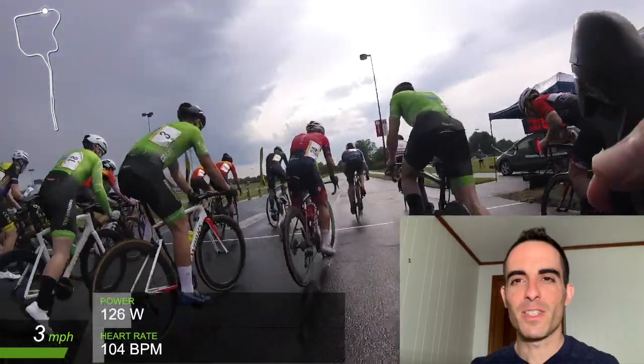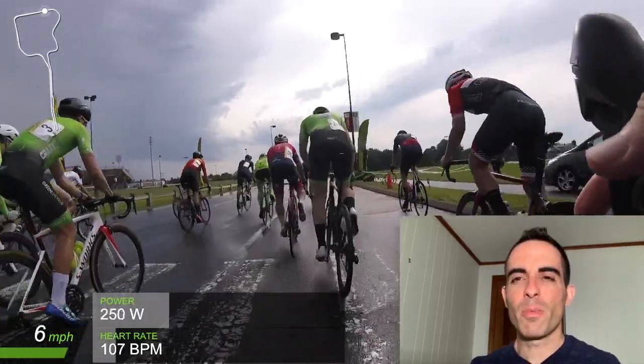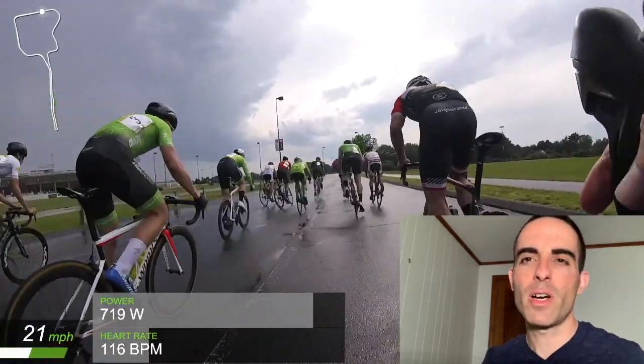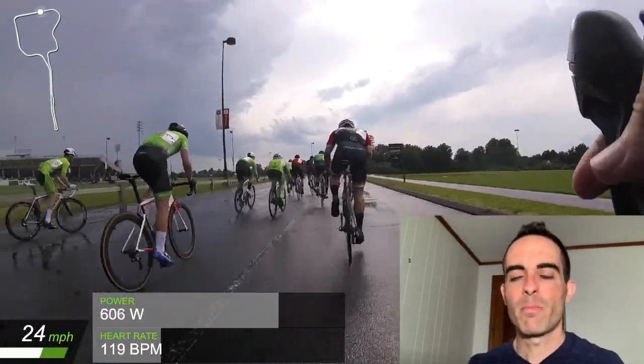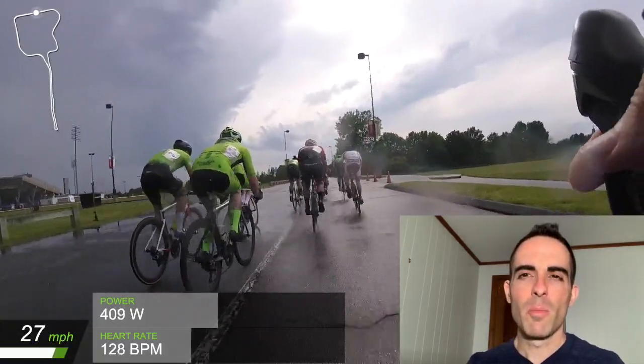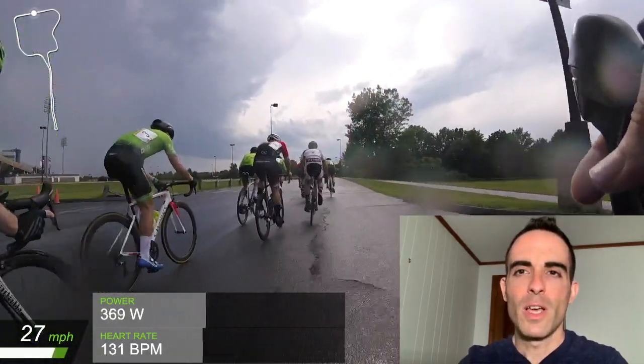Race is off, as you can see. It did rain a little bit before the race. Mostly stopped during the race, but the road stayed pretty wet. Made the corners a little bit more interesting, I guess, but it wasn't too bad, nothing crazy.